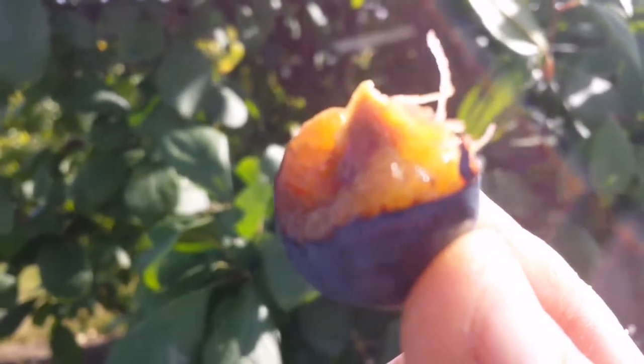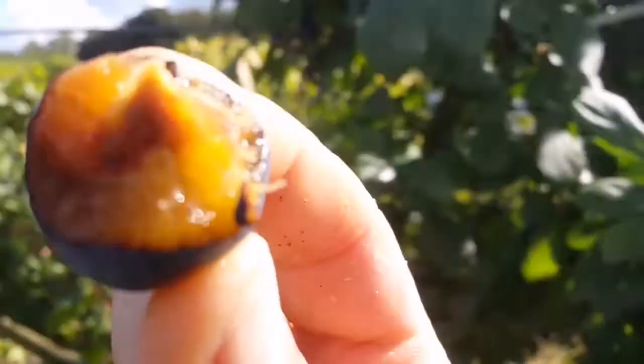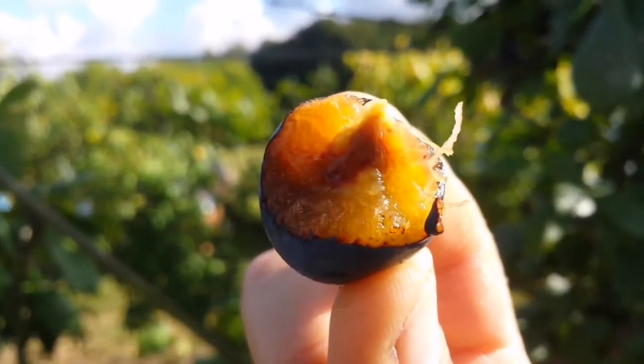I'm going to taste. Juicy, sweet, slightly like a fruit leather, beautiful. I like that taste. Spicy a little bit. And the flesh is yellow, as you see. I think that's nice.